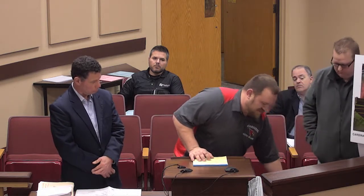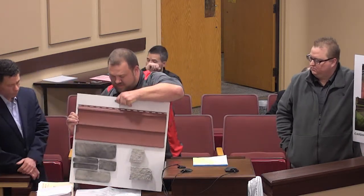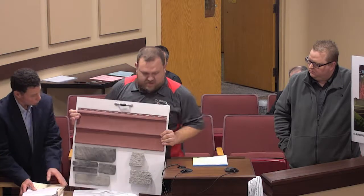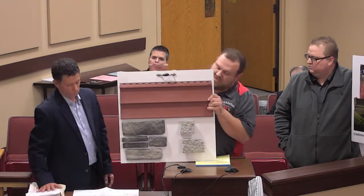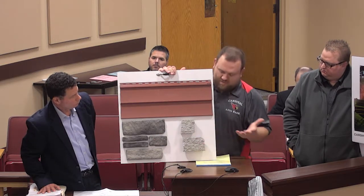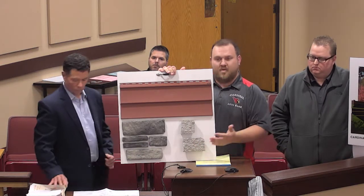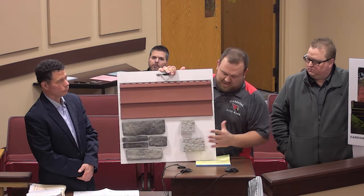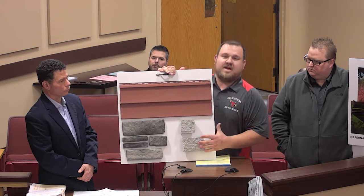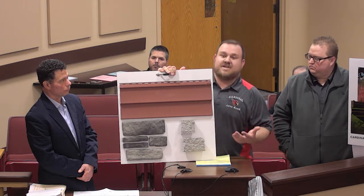So what are you thinking about as options for the stone? I know the stone was something that was brought up as a concern. I talked to Larry about this. This was basically the stone that we were looking to use originally. I talked to him during the week. There was an option to either do a split face block, possibly, or a brick. I would like to present the split face block in the color of gray. With the drive-through beverage up front, we would like to make those match as much as possible.